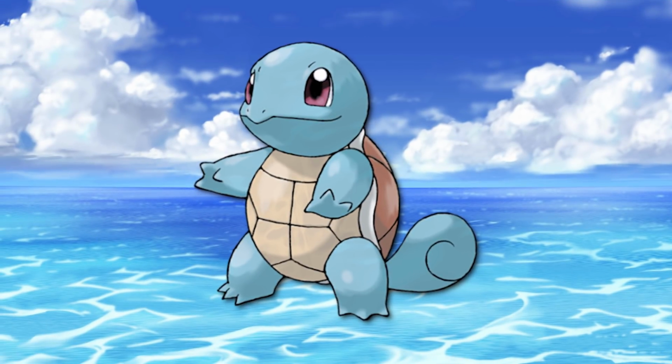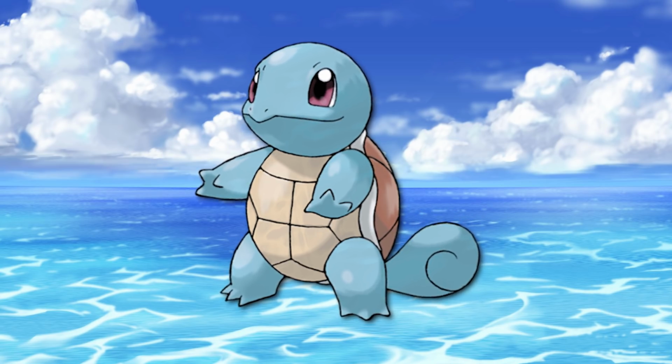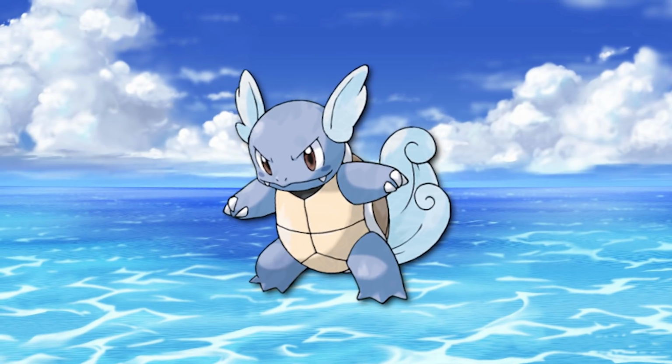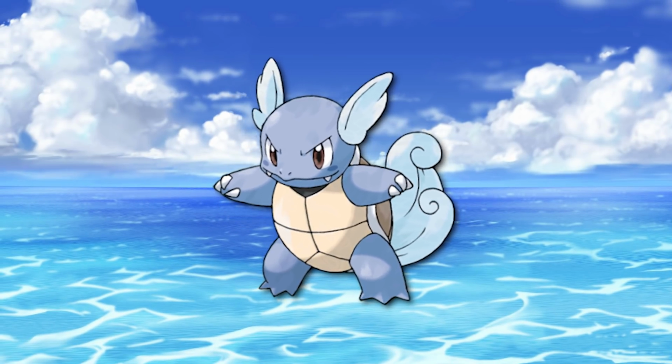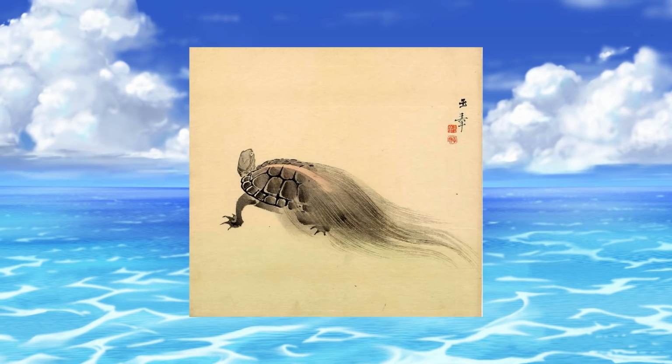Let's get started. Starting off this video is Squirtle, of course, and its evolutionary line. Now, Squirtle is an interesting and beloved water starter from Kanto and Generation 1. As for its origin, it is clearly based on a turtle, which is pretty evident, and the same goes for its evolution, Wartortle, as well as Blastoise. As for the mythology involved in Squirtle and Wartortle's design, we can see that their tails are actually based on the Minogame, which is a 10,000-year-old magical turtle in Japanese folklore.